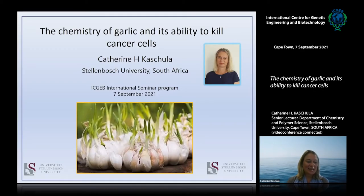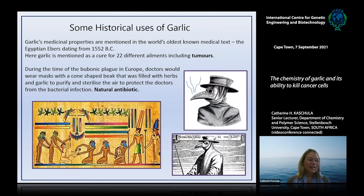Today, I'd like to take you on a journey into the chemistry of garlic and insights into its anti-cancer activity. Garlic has been used since ancient times in the prevention and treatment of disease. It's mentioned in the oldest known medical text, the Egyptian Ebers, dating back from 1552 BC. Here it's mentioned as a cure for 22 different ailments, including tumors.